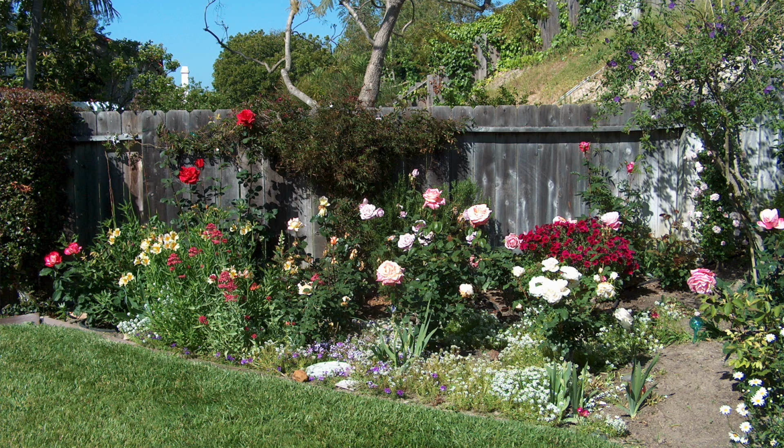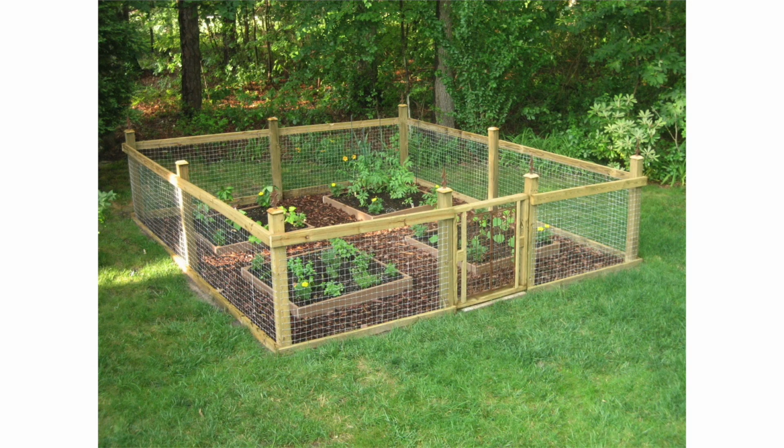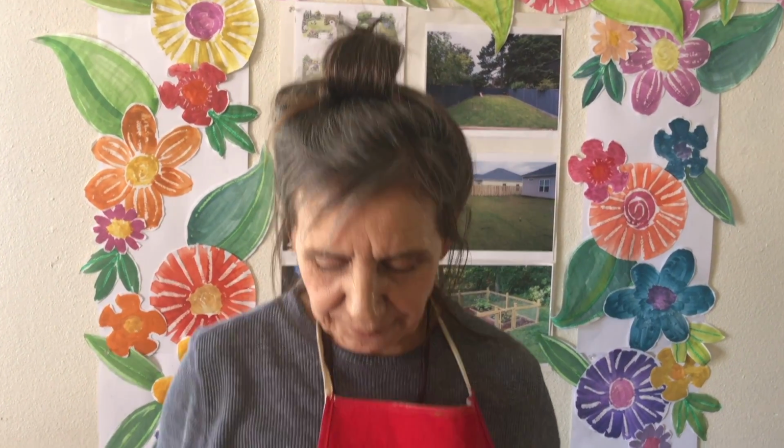And there's one more thing you can put in your garden, vegetables. What could be better than going out into your own backyard and picking your lettuce and your tomatoes and coming back inside, rinsing them off and eating them. So these are some of their options. Let's take another look at my drawing.